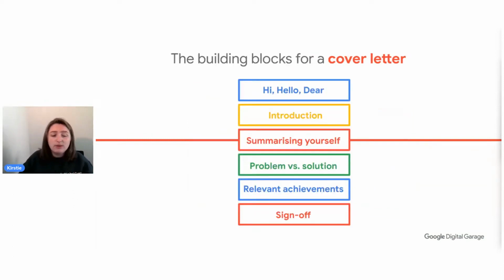Now, just like our CV, we can approach this in sections rather than get a blank page and think, I don't know where to start and I've got to write about myself. What we can do is actually approach this in blocks, just like your CV. And we've all been there. We've been asked to write something about ourselves and we have no idea where to start.